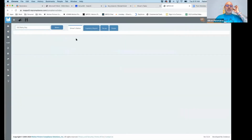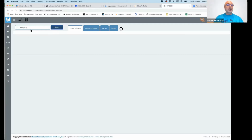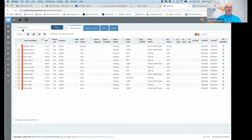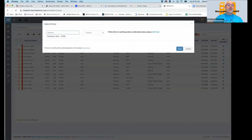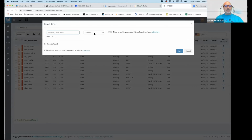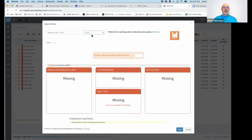Okay, right out of the gate, you can see that we have added a new tab right here at the top. This is called the Recap tab, and it is something that we will click on in just a second. In the meantime, we're going to go to Rainy Day. That is a fake show, and we are going to add a driver. Well, look at this. I'm adding myself as a driver today, and proud to say that I want to drive regulated at a 26,000 position.